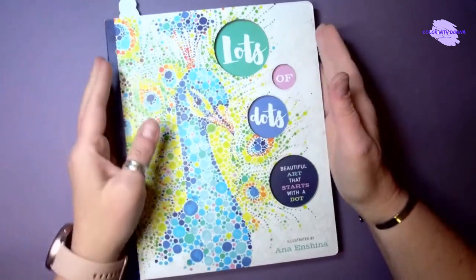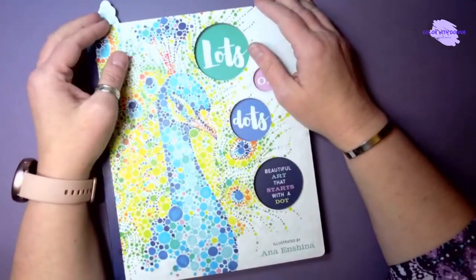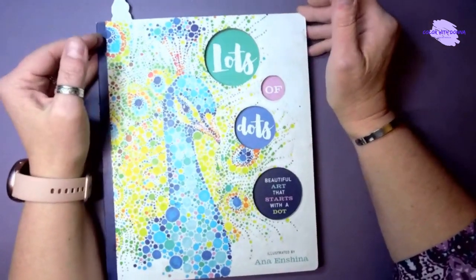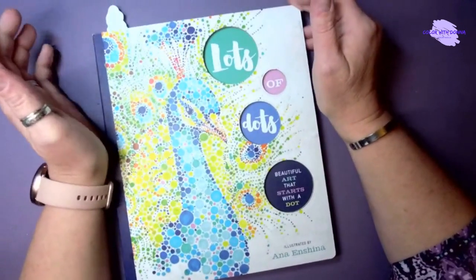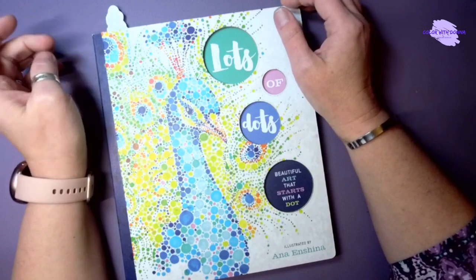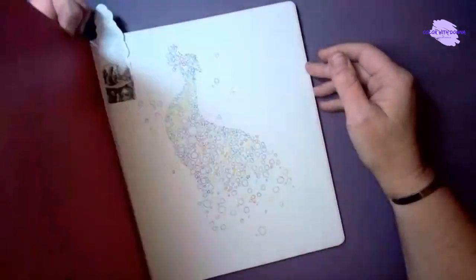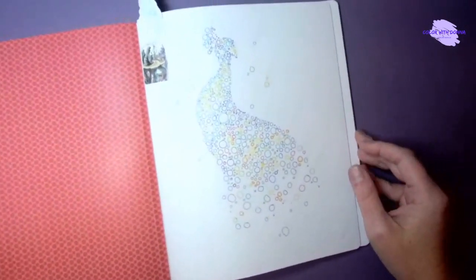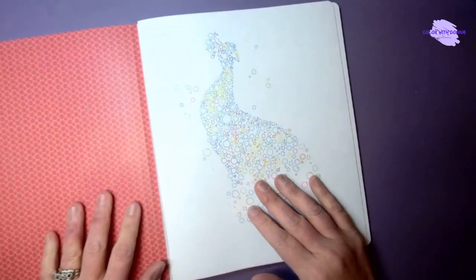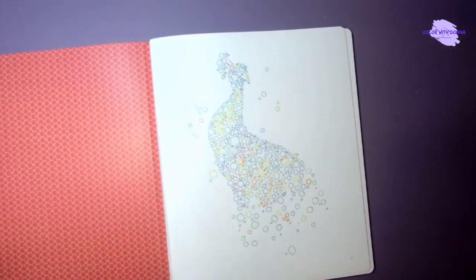So this is Lots of Dots, and this is a book that I managed to get from a book outlet, and I got a wonderful price on it. I have showed it in my recent haul, and there was only one copy available left on Amazon at the time of recording. I hope maybe it's still there, or you guys can get it from book outlet. But I picked out this beautiful peacock, and I put my little sticker there, just so I could find the page.